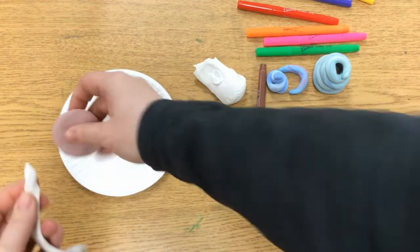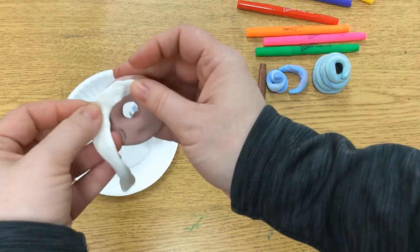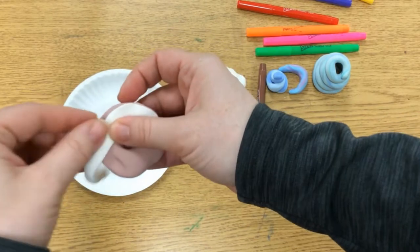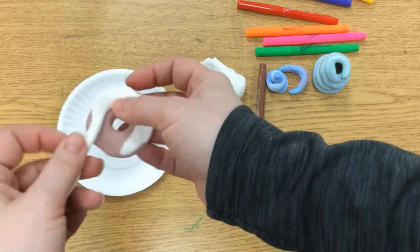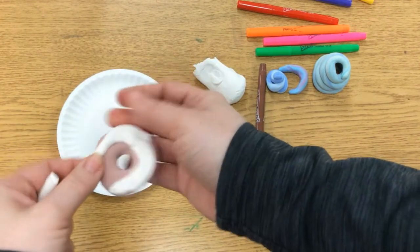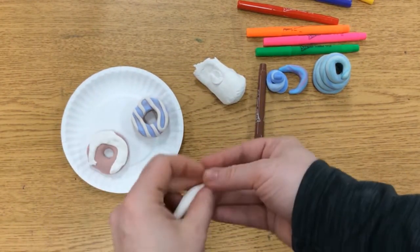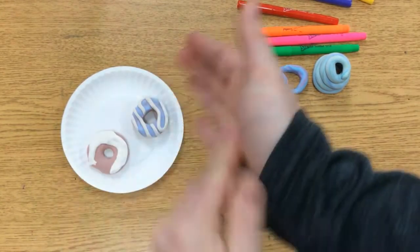What do you want? How do you want the cream or the frosting to go on it? Because once it goes on it, it's going to stick. Maybe you want some of it oozing off a little bit. And you just kind of build it on here. So you can always cut pieces. You can flatten it and have it come back on. It's really up to you and your own creativity.